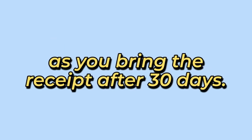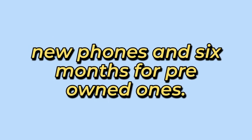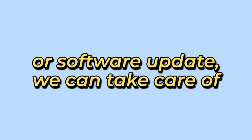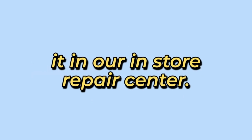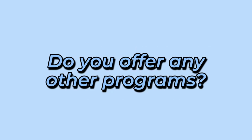After 30 days, the warranty covers repairs for up to 1 year for new phones and 6 months for pre-owned ones. If it's something minor, like a battery replacement or software update, we can take care of it in our in-store repair center. You have a repair center? That's convenient. Do you offer any other programs?